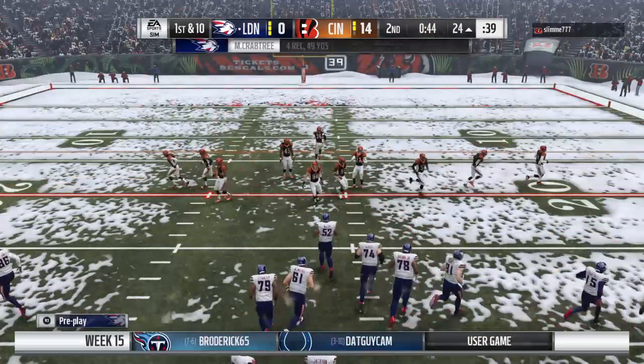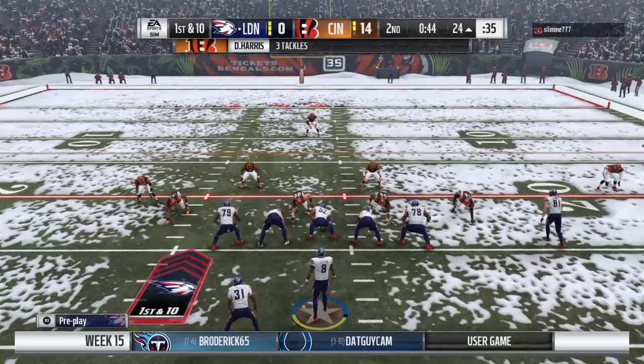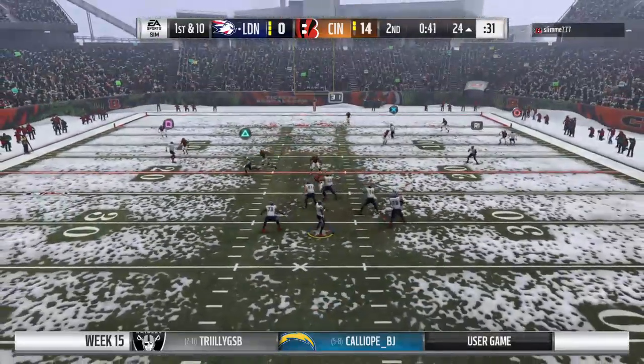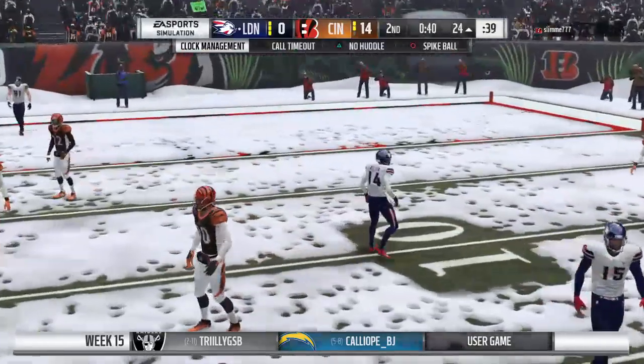This offense finding its legs now. Here's another 1st and 10. Set. Green, 39. Jackson on 1st down. And his throw is incomplete.